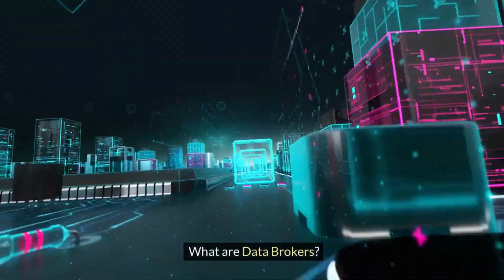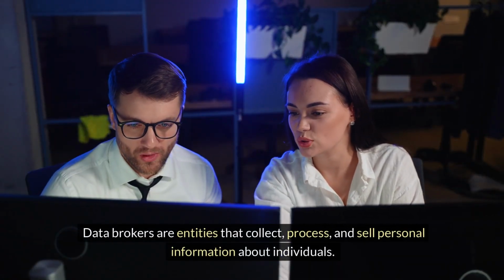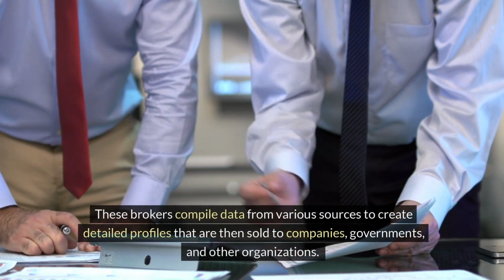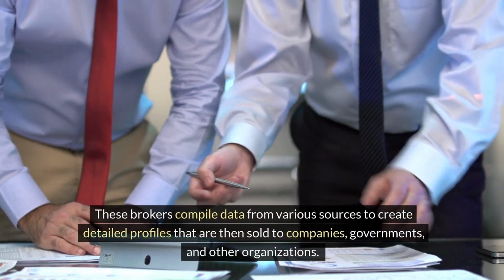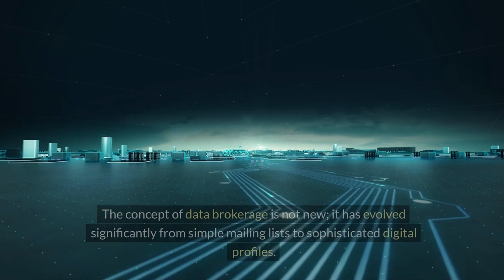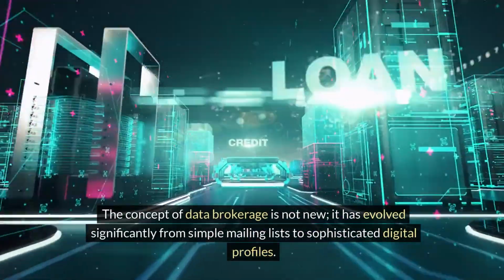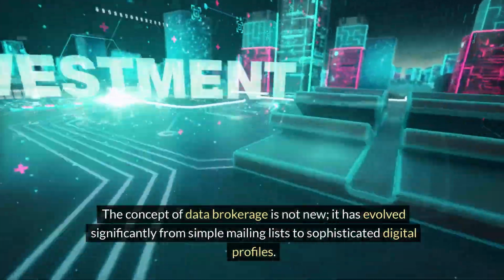What are data brokers? Data brokers are entities that collect, process, and sell personal information about individuals. These brokers compile data from various sources to create detailed profiles that are then sold to companies, governments, and other organizations. The concept of data brokerage is not new. It has evolved significantly from simple mailing lists to sophisticated digital profiles.